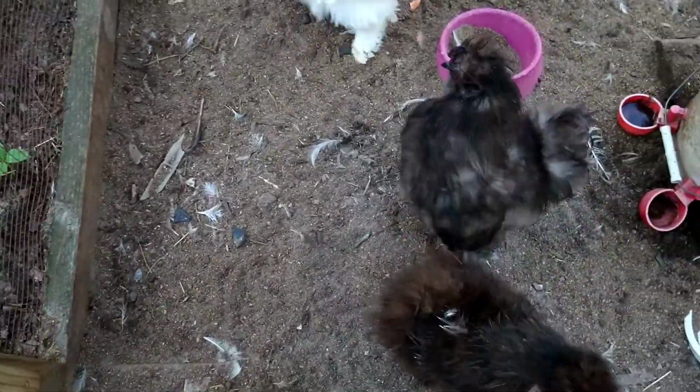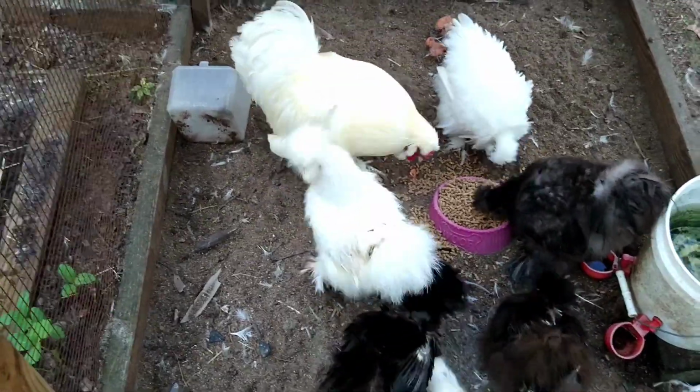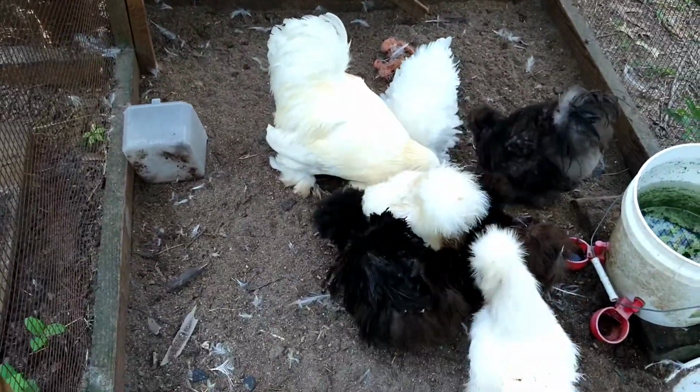And who wouldn't want to see the Silkies? We have a lot going on in here. We have your regular Silkies, we have frizzles, and even a Silkie showgirl. And that was Broody Mama in the back.